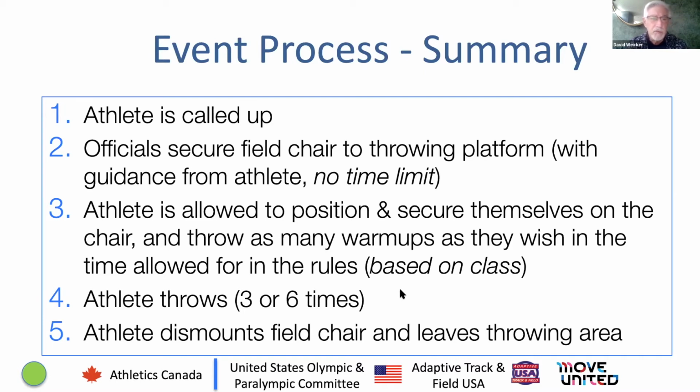And then step number 4 is the athlete throws 3 or 6 times, depending on what the technical manual for the competition says. And then the athlete dismounts and leaves the throwing area, and their throwing frame is taken out of the circle and the next athlete's throwing frame is brought in. It's quite well choreographed at international competitions, but maybe it's a little bit more difficult at the local level or even at the national level. But the national level that I've observed in the United States is getting better and better all the time. Okay. Now I'm going to hand over to Jerry.